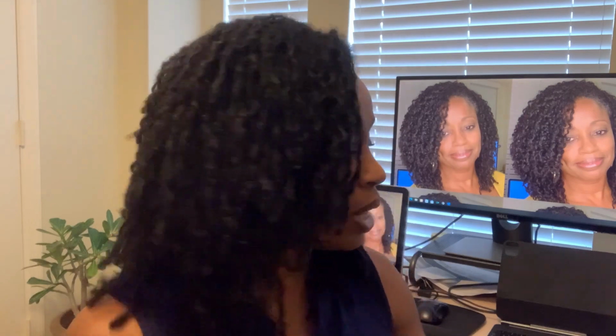Okay, so before I show you the shampoos and conditioners that I use, I do want to say I use them at this stage of my lock journey. At the beginning of my lock journey, I really only used shampoo for the first, let's say, 6 months. And then I switched to using conditioner because I really liked the softness that it left in my hair. So I'm going to show you what I use.